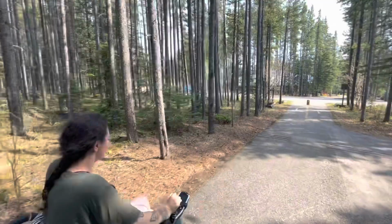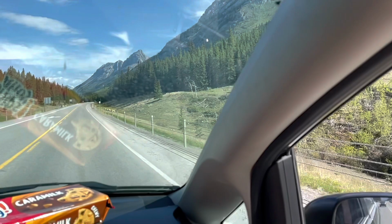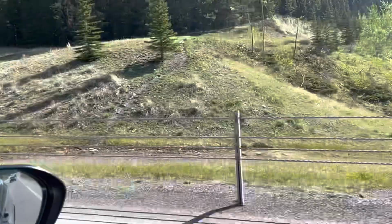It's amazing. And the sheep from our way in are still over here. They're just eating in the same spot.